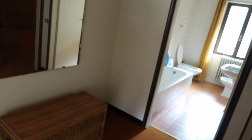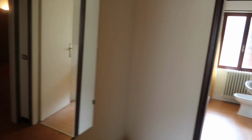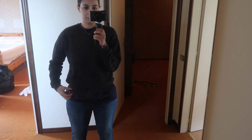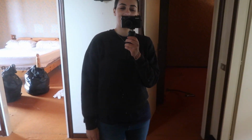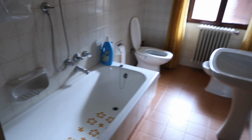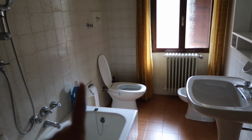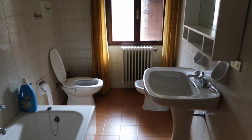So then we're going to the hall. This is the hall. This is me. You can see paint bits, but I'm working, so that's why. What we want is definitely a new bathroom. Everything new, but we want to include a shower as well. So, excited.